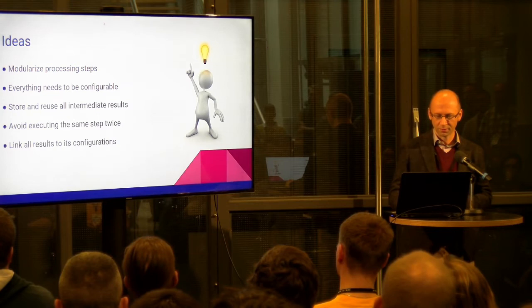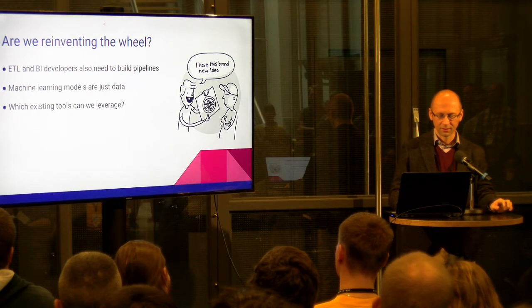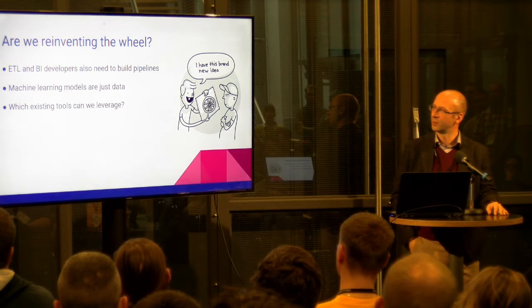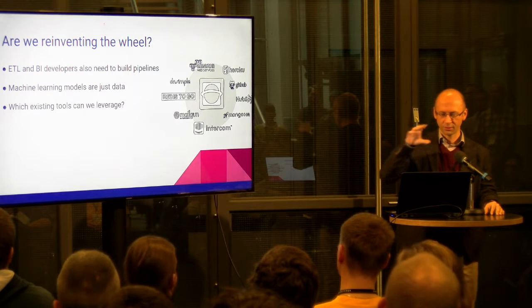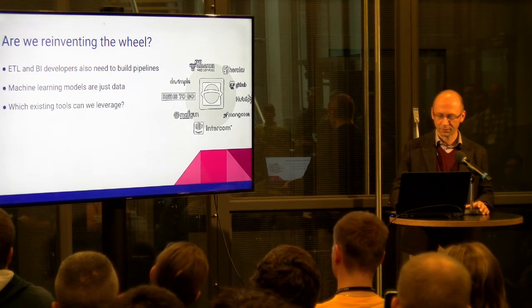And these were all ideas, and well, that's a lot of stuff to implement and think about, and it's a lot of generic things to do and not really related to the use case. So that's kind of where we asked ourselves, are we reinventing the wheel here? Isn't that kind of a generic problem that other people have already tackled? And then we looked into this ETL and BI area, where you have these workflow engines like Luigi, Airflow, Oozie, and you basically transform data from one step to the other. And machine learning models, in the end, is also just data. It's also just parameters. And we need to see which existing tools can we leverage in the end.